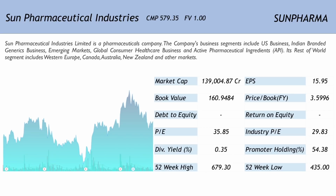Now, as is evident, the company is slightly more expensive when compared with the industry PE of 29.83. The price to book ratio of 3.5996 is also slightly expensive. The promoter holding is just above average at 54.38%, whereas the dividend yield is 0.35%.